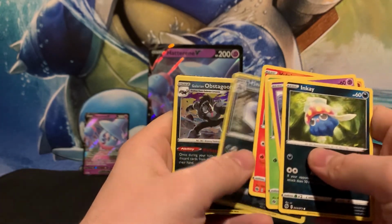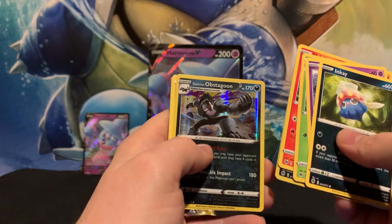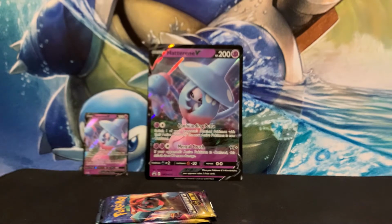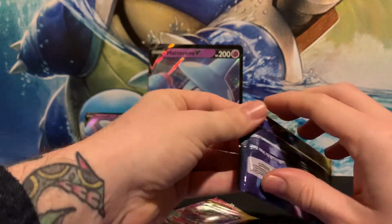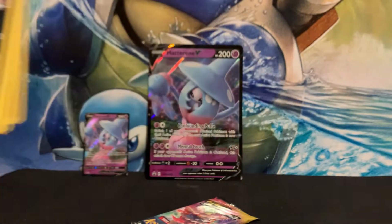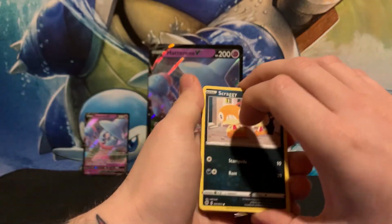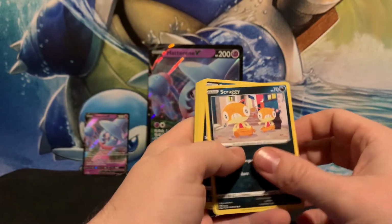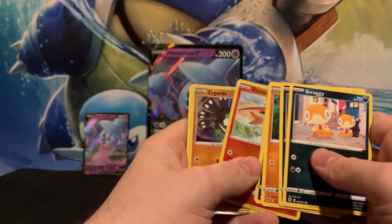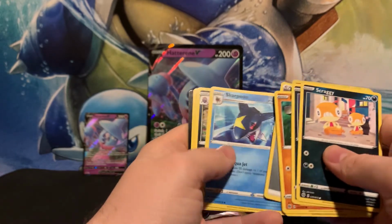Reverse Malamar, another Obstagoon. So, you're seeing it here, guys. 2 Obstagoons from the same box. We have 2 more packs. We're 50% of the way through this box, and all we've gotten is Obstagoons. I'm gonna be honest, I'm kind of glad I am getting this opening on camera just because it documents how crappy the pull rates can be with Champion's Path. Victini and a Zygarde. Nothing crazy.